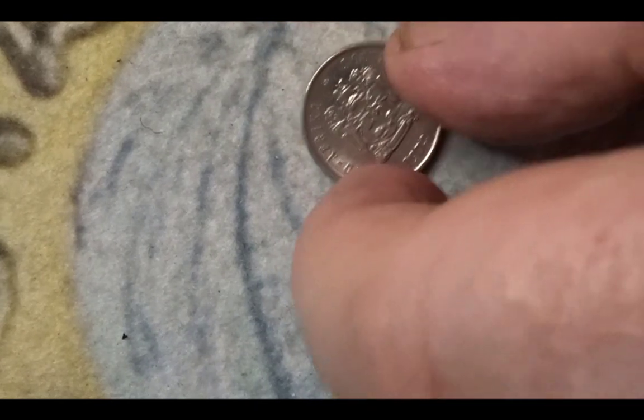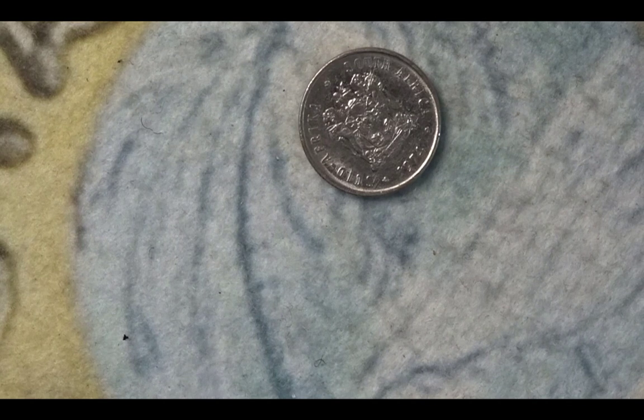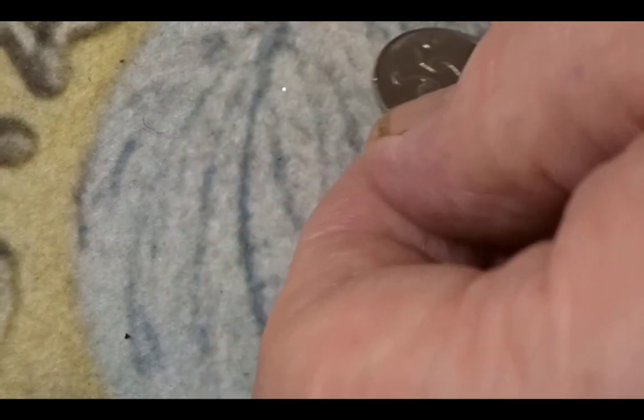This small little silver coin is a South African 5 cent from 1974. On this side we have the coat of arms, the year and the country's name. And on the reverse we have the value plus a crane. I'm not sure if it's a blue crane or the white crane. Might even be an egret. But there we go.